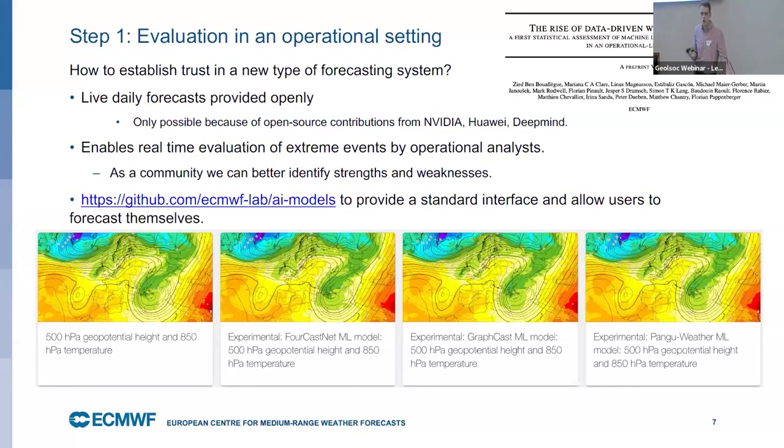So I'm now going to talk to you about what's been our adventure in this over the last years. The first thing that started at the end of 22 and beginning of 2023 was: how good are these? Not just reading the papers and assessing what this is, but are these really a viable product when you get into the nitty-gritty? Are there going to be things hidden, the devil in the detail? And how to establish trust possibly in this new type of operational forecasting system.